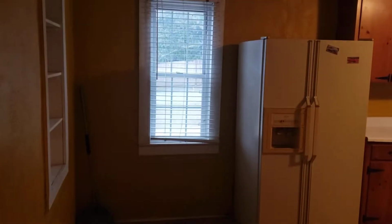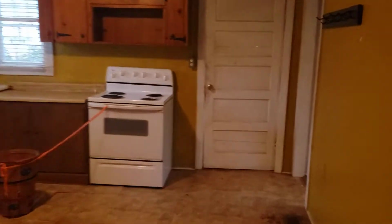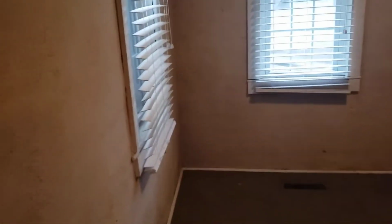Windows are newer. That's a big plus. It's not the original windows. A lot of space in here. Pretty dingy. It could be cleaner. Doesn't have sheetrock. It's a cement block house, and they just troweled over it. Carpet's obviously nasty, real dingy. Needs paint, carpet, all that everywhere. Windows are probably the nicest part of it. But it's cheap.